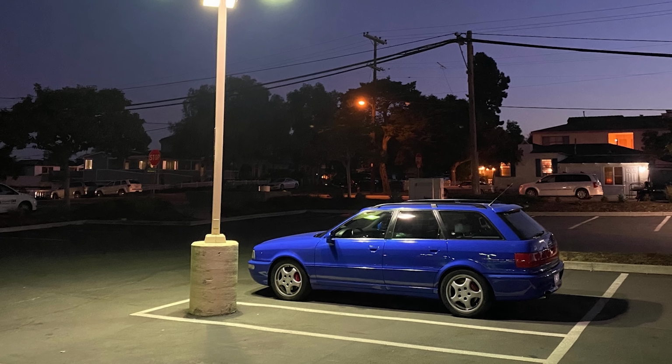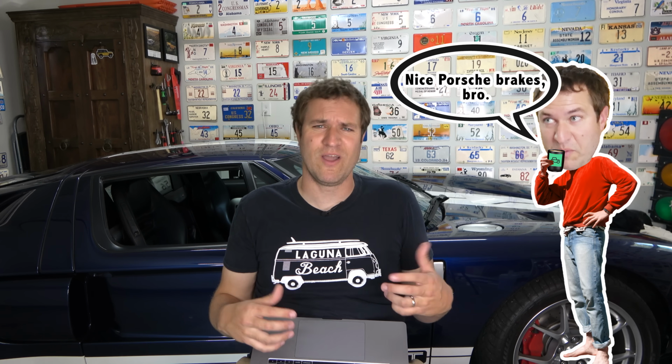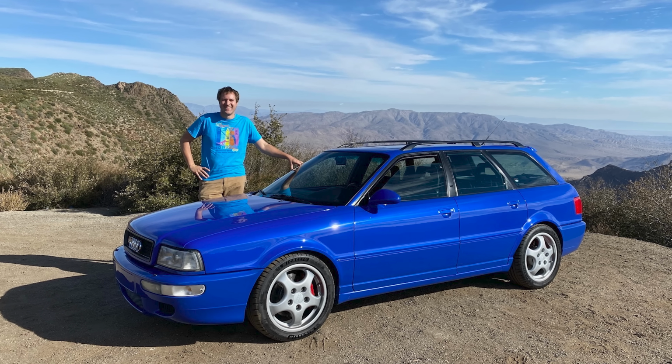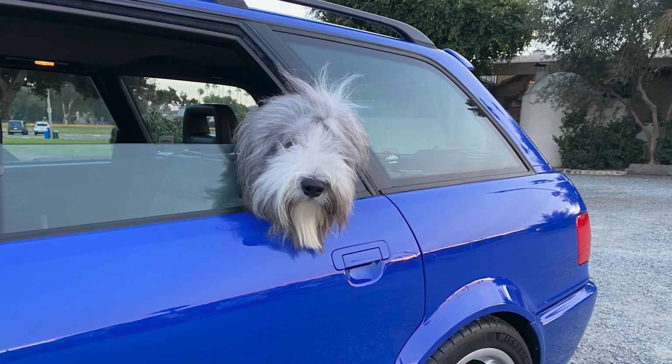And I still have people come up to me at Cars and Coffee and say, hey, why do you have Porsche brakes on your Audi? What a stupid little badge you put on there. And it's like, no, that's not really how it works. But anyway, I bought this car last fall. And I've always wanted one ever since I found out about it when I was probably like 18, because they didn't sell in the United States. And I love it. It's the coolest thing.